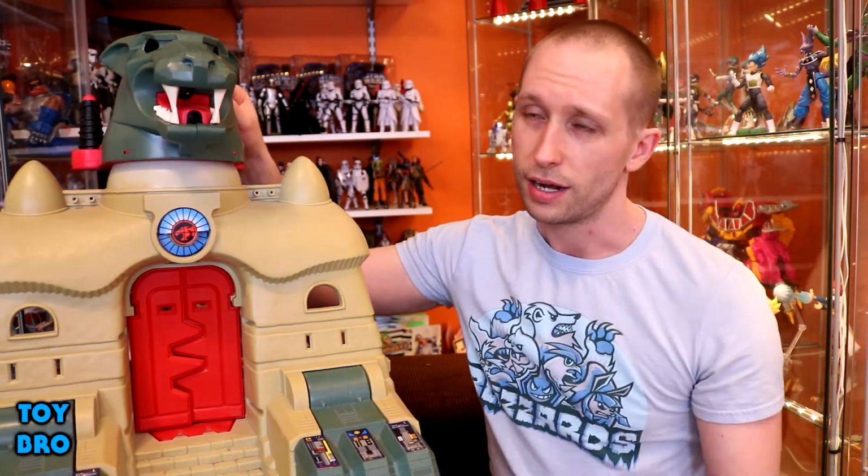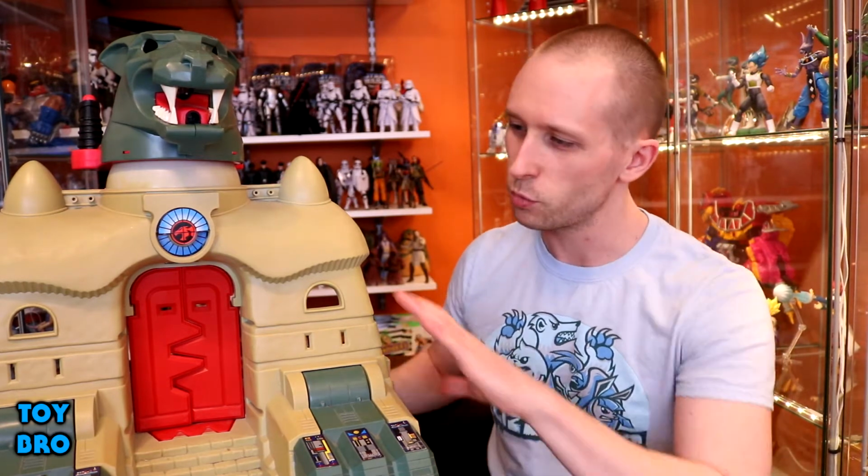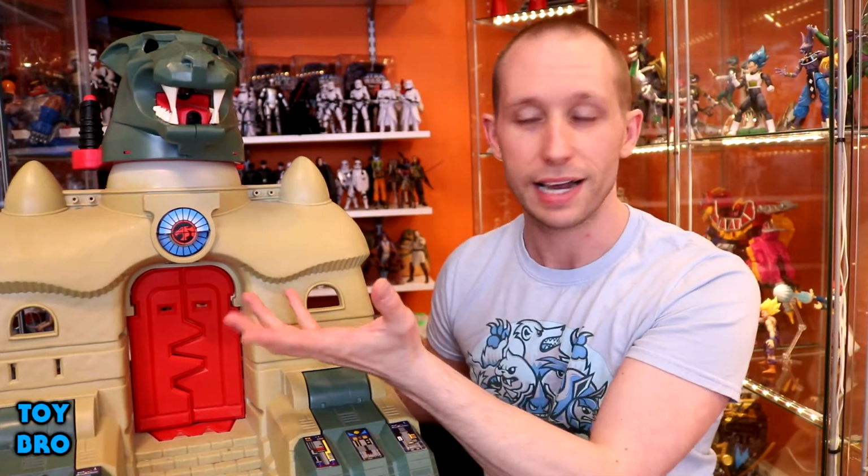It had electronics. It has moving parts so you can lift up the claw bridges here. We've got moving doors. We've got a trap door in the back. We've got a prison cell. The back half isn't nearly as exciting. It's one of those that looks a lot better on the front than it does on the back just because it's the Cat's Lair. Now this thing is not perfect, but it is complete.